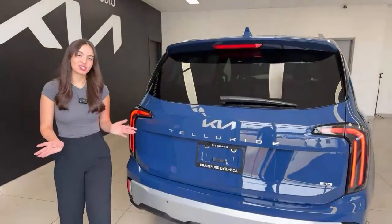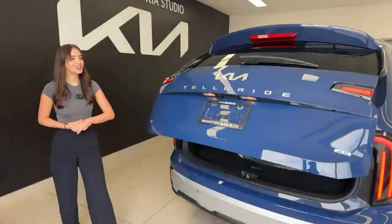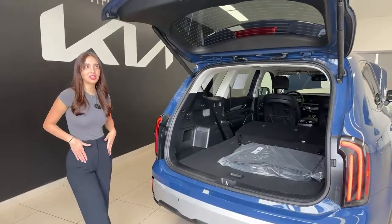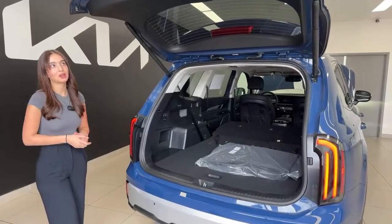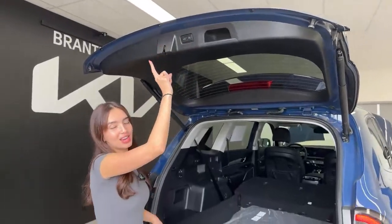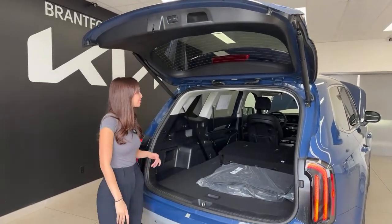Here's another thing that shocks a lot of people about an entry trim level. Power liftgate. Yeah. So this is, of course, a proximity style liftgate. I can either walk up to it with the key on me and it'll automatically open, but I can also press the button on the key fob, the button inside the cabin, or simply the actual lift release. The height is adjustable over here, and you can have it automatically close when you walk away from your vehicle with this button here to turn it on or off.